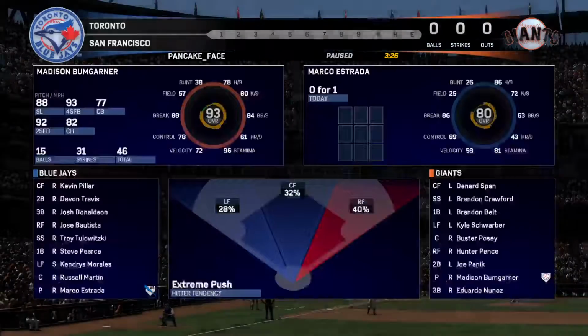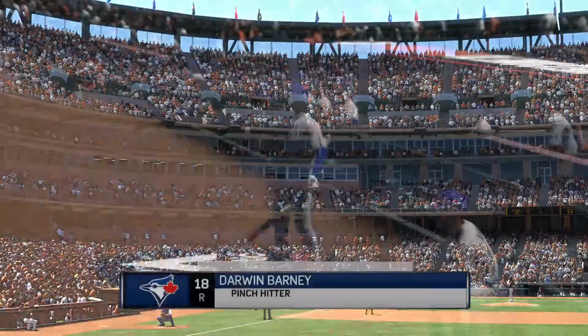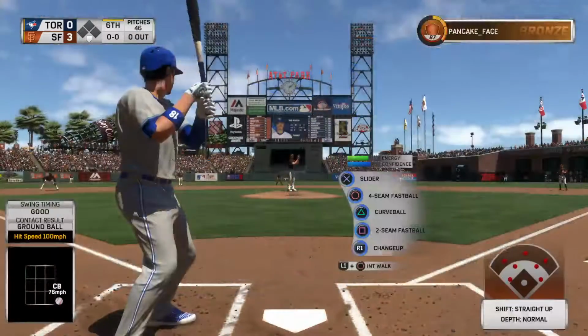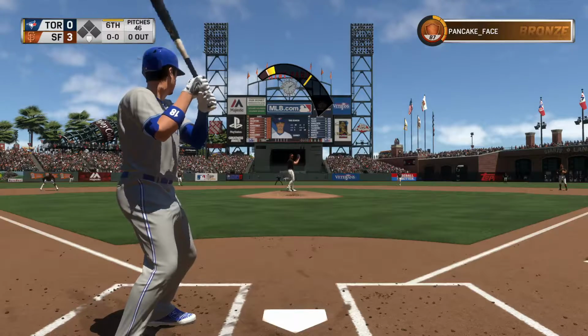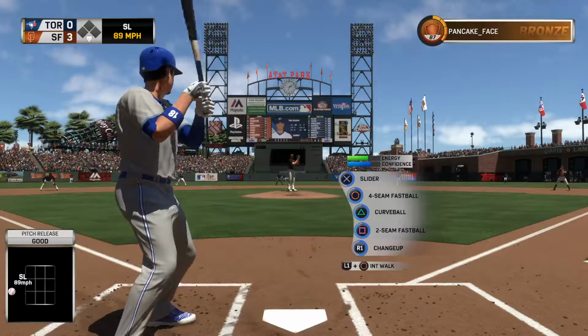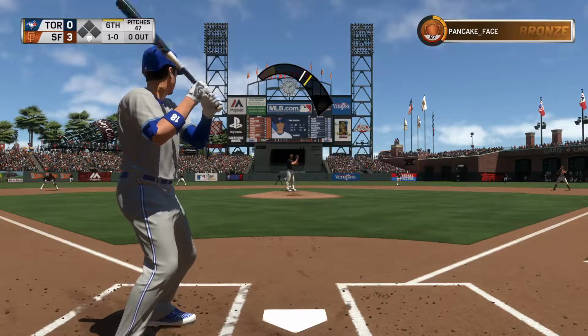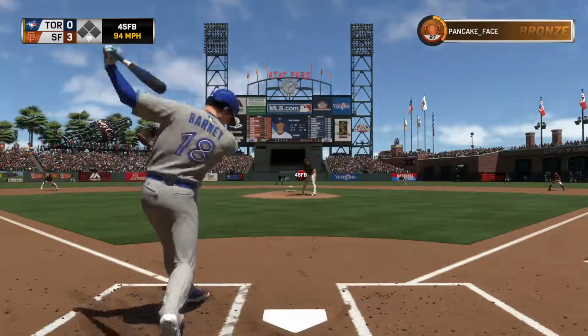Striding in once again, Marco Estrada, 0 for 1 for him. Darwin Barney will grab a bat and lead things off here in the top of the 6th. And that one's in on the hands to start the inning. It's ball 1. Well, he's having a good amount of success here, Dan, even though he hasn't really gotten a ton of swings and misses.